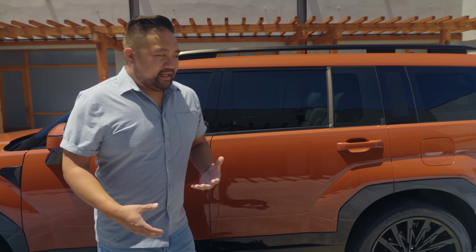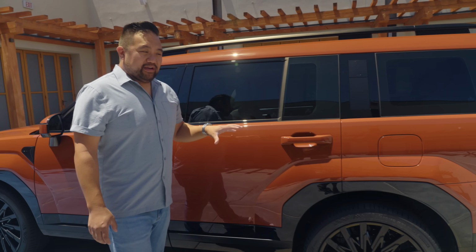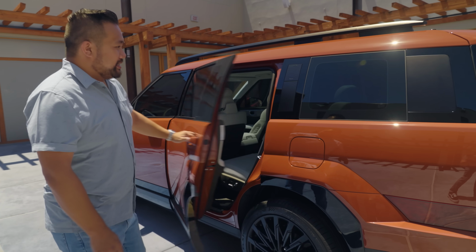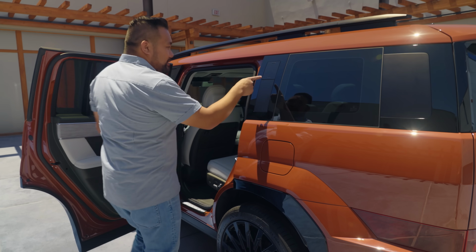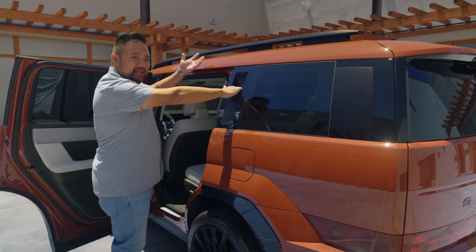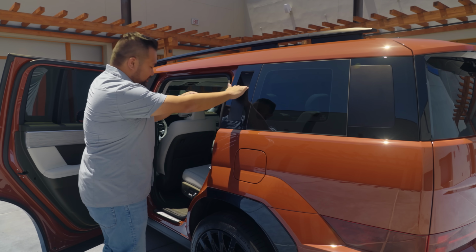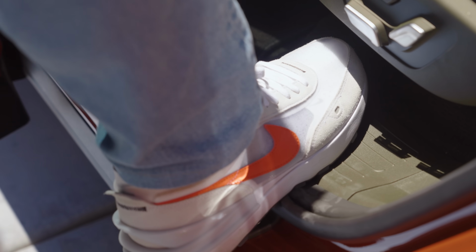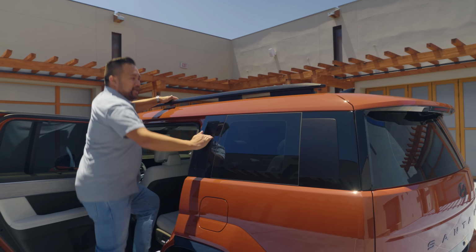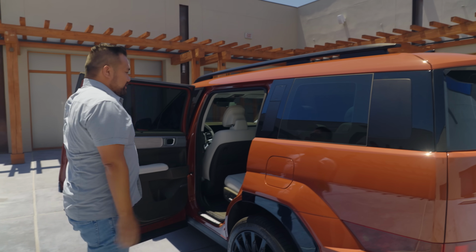Now this styling is meant to make the Santa Fe appeal more to overlanders, and there are actually features on the outside of the vehicle that should make it easier to access the roof as well. So, as you can see here on the pillar, there's this little panel here, and this is actually a grab handle. So if I have things on the roof in a bin, or if I need to climb up in a tent, I can just grab here, and there's a little pad here to put my foot. And now I have much easier access to anything that I'm storing up here. Just a really cool way to use this space.